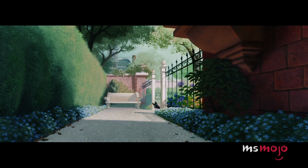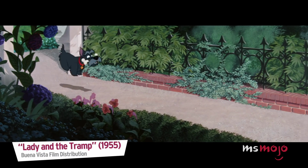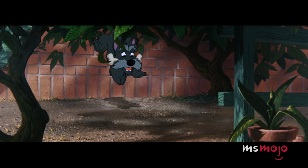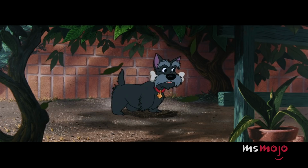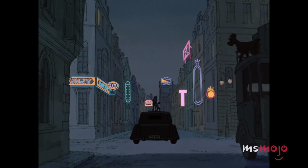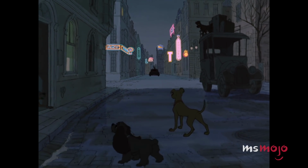Jock the Scottish Terrier is one of the first pooches to receive this news. The gossip eventually reaches a pet store where Peg the Pekingese resides. Even the eponymous Lady and Tramp get in on the action, although they're both draped in darkness.